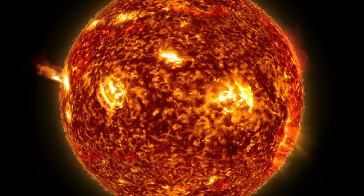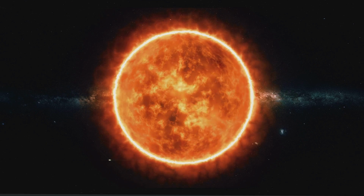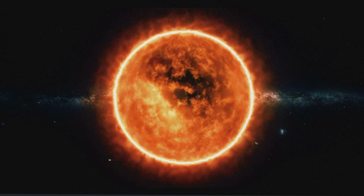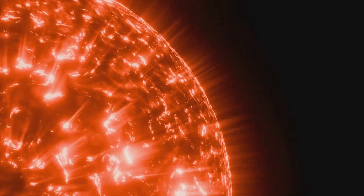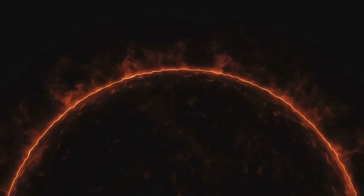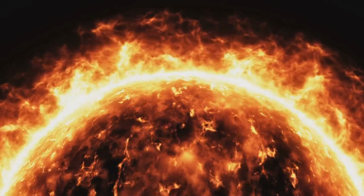So, what exactly is the Sun made of? You might be surprised to learn that it's mostly hydrogen and helium, just like the gas giants in our solar system. About 74% of the Sun is hydrogen, the lightest and most abundant element in the universe. Another 24% is helium, the second lightest element. That leaves just a tiny fraction, about 2%, for heavier elements like oxygen, carbon, and iron.